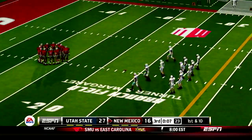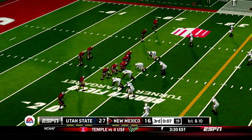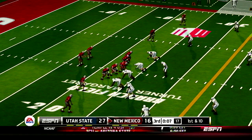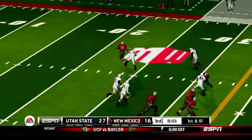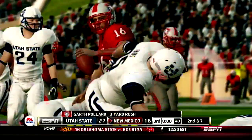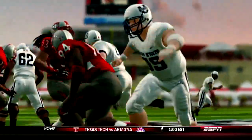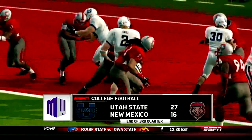There's got to be some sense of urgency to this offense right now. They don't have the luxury of wasting drives if they want to get back in the game. It's not over yet, folks. We head to the fourth quarter. 27-16, Utah State.